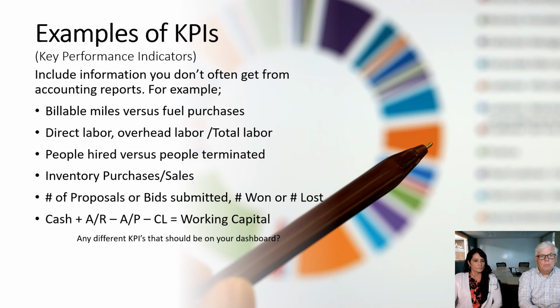How many miles were billable versus the fuel purchases you made? Nice to know how much is overhead that's not billable. Direct labor versus overhead labor. What's the breakdown? People hired versus people terminated, inventory purchases divided by sales. You kind of get the idea of what are some of the things that you could use in your business that you'd want to put on your dashboard.